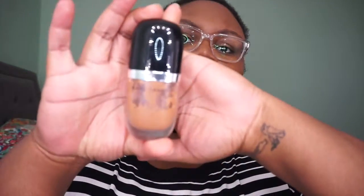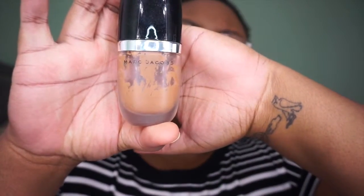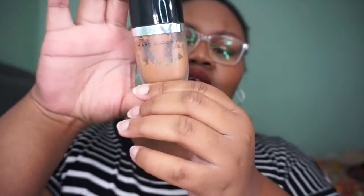Alright, and foundation. This was hard. There are so many that I love. I was going to do the Lancome Tinted Tall Stick, because that's what I've been using a lot lately, between that and the Nars Velvet Matte Sheerglow. But if I was going to keep it all the way 100, what I use is my go-to really is this Marc Jacobs foundation. And as you can see, I don't have a bunch.